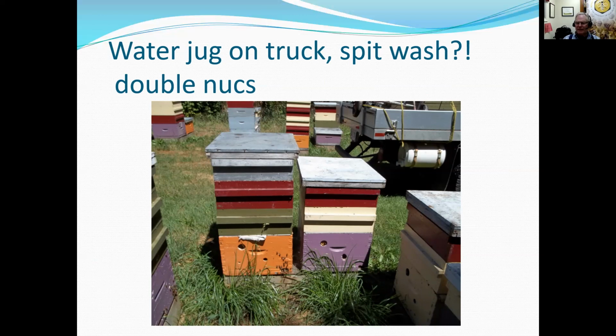In the background, you can see a white jug on my truck. We have water on the trucks. I may be in the wrong profession, but I hate sticky hands. So I've always got water handy to be able to wash my hands. And if I'm in somebody else's truck, I generally have a drink of water or a water bottle with me.